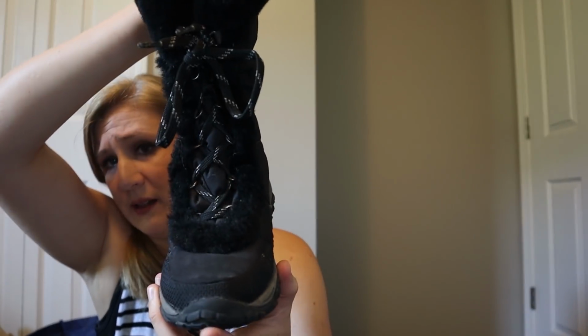I got quite a few pairs of boots today. So these are the North Face. I've looked them up via the style number already. I can't remember what the name was now, but they are a quilted goose down filled boot. They are a women's 6, I believe. Yes, women's 6. And they're not doing super well right now.